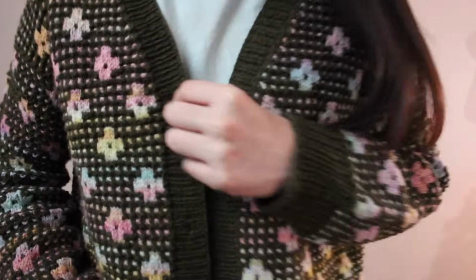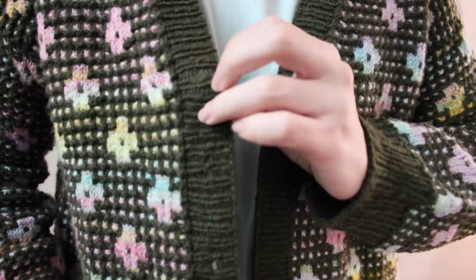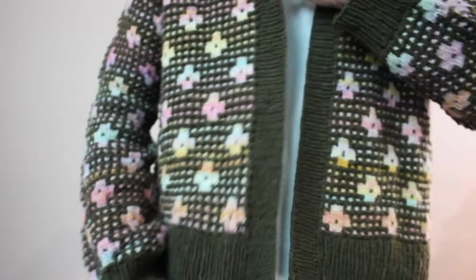And okay, I am calling this a finished object, but I did not sew on buttons yet. But I made 6 buttonholes here. There's no buttons yet. I'm still debating on buttons. It might take me a while, but I'm calling it a finished object because I am going to wear it just as is. So I also finished blocking it.